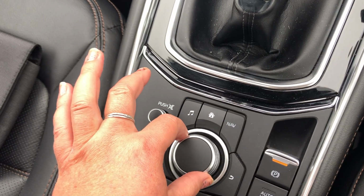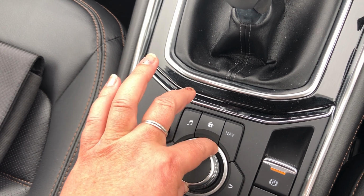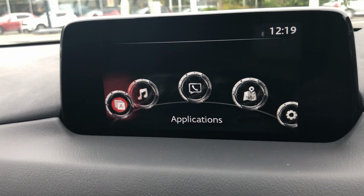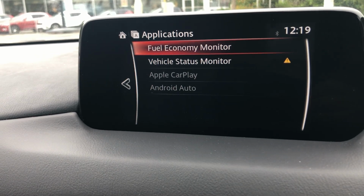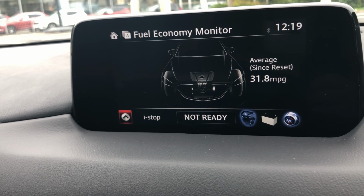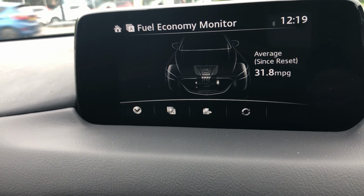And obviously, because I've only got one camera, I can't show you how I'm changing this, but to go left, you turn left, to go right, turn right, and then press down to select. But this is how I'm going to show you through this system. So over on the left hand side you have applications. Applications have a fuel economy monitor, so you can see how the car is doing via its MPG, and it also tells you if its stop start is available or not.